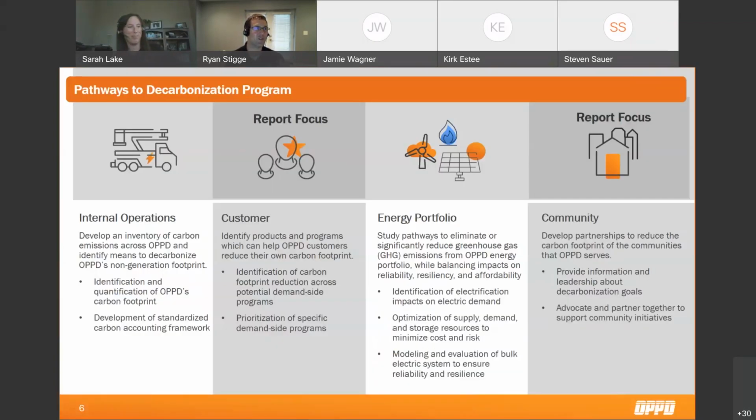All right. So if you've been following along with the Energy Portfolio Workshop series, this slide's probably pretty familiar to you. But I think it's valuable to hear a little history about how we got here. So the Decarbonization Strategic Initiative was announced in 2019, and the initial focus was really on the energy portfolio. But it became clear that decarbonization was a bigger issue than just our generation fleet.